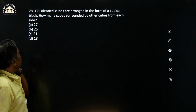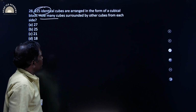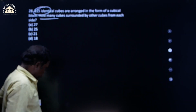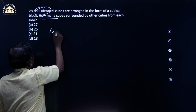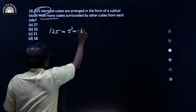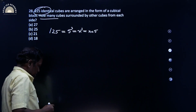Fine. Let us come to this question. 125 identical cubes are arranged in the form of a cubical block. How many cubes are surrounded by other cubes from each side? The options are A, B, C, D: 27, 25, 21 and 18. Now 125 cubes means 5 cubed, that is equal to n cubed, then n is equal to 5.